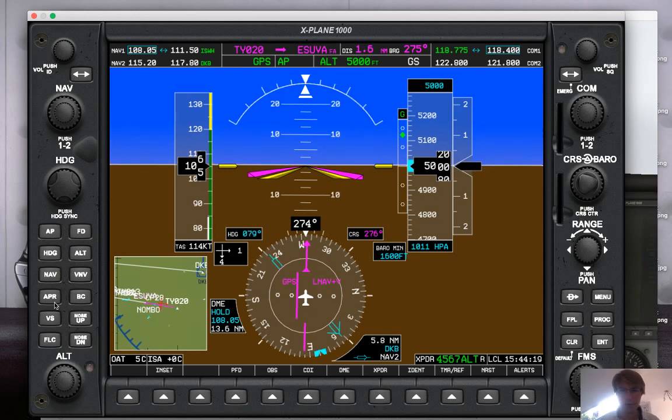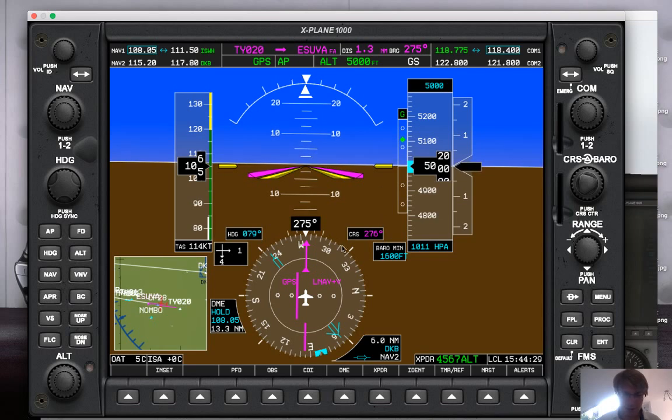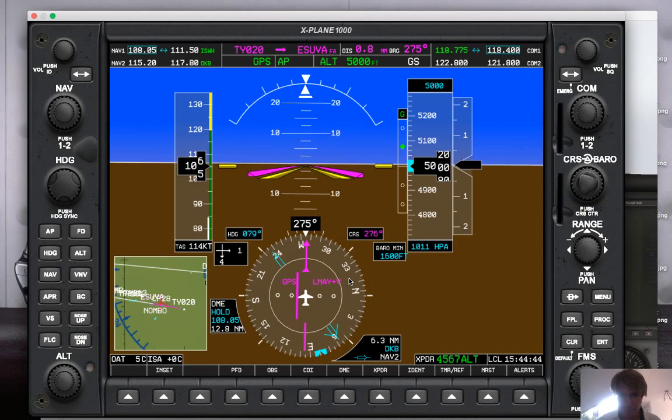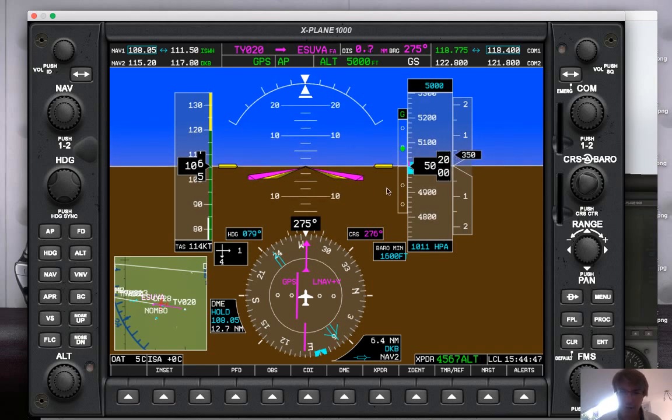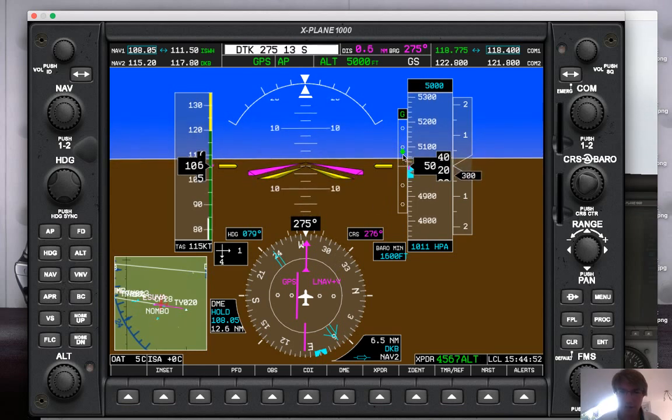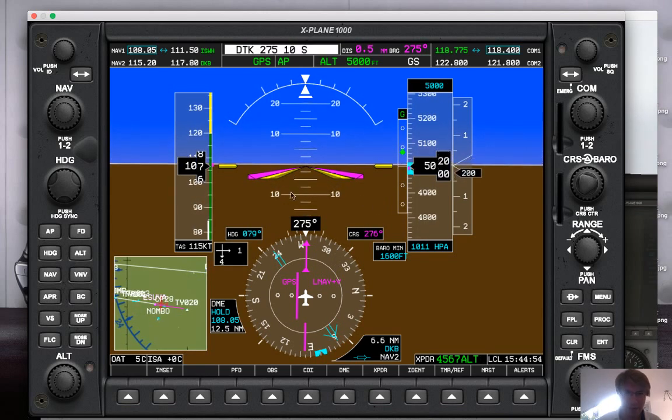Alright, approach mode is armed. And now we should write down the GPS glide path. So right now it's giving us the advisory VNAV. That's why it says LNAV plus V. And this is only the advisory V path. Hopefully as soon as we go beta, I'll have found out why it didn't load the LPV glide path. And then this would actually be the real LPV glide path.